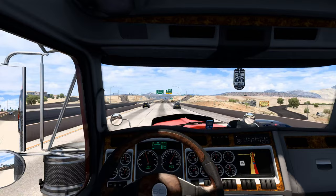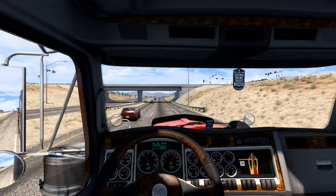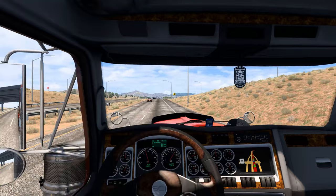Pretty happy with the trip so far. Let's just check on my progress. So let me see. 3 hours left to go. Yeah, I'm able to cruise at 55, not a problem. And it's not that much traffic behind me, so I'm good with that.